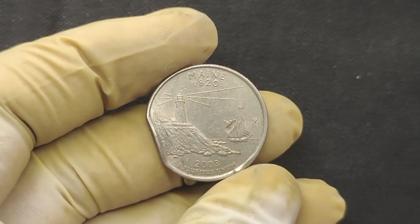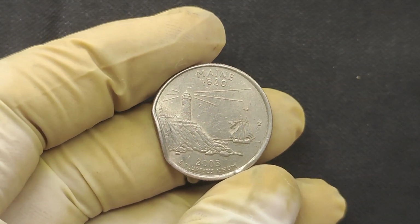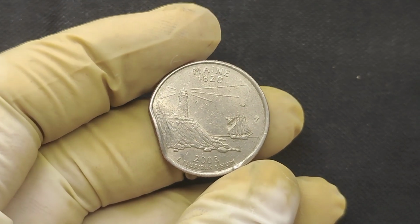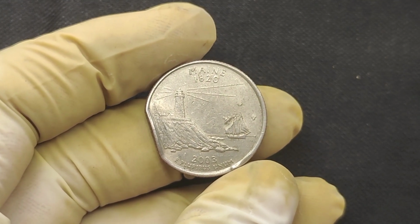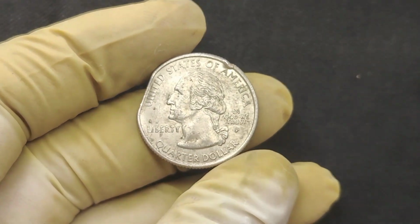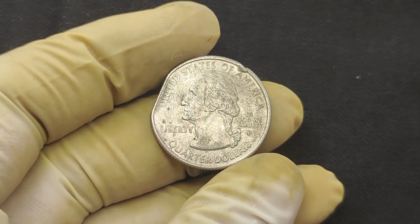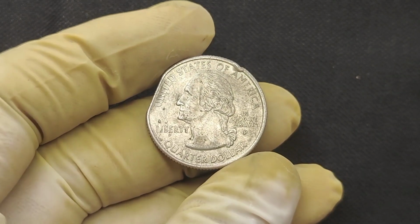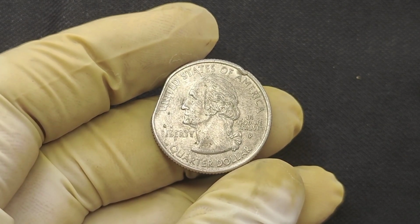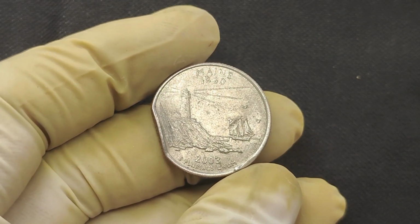In 2003, the United States minted a special set of coins known as the Maine quarter dollar. These coins were part of the 50-state quarters program, which began in 1999 and ended in 2008. The Maine quarter features an image of a lighthouse with the inscription "The Pine Tree State," to honor Maine's maritime heritage. While most quarters in circulation are worth just 25 cents, some of the Maine quarters, especially those with unique characteristics, can be much more valuable.